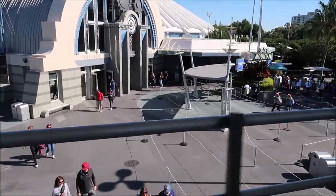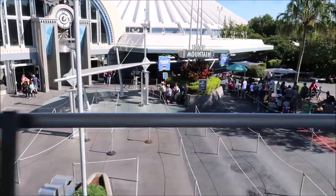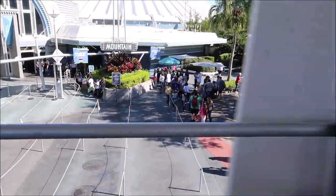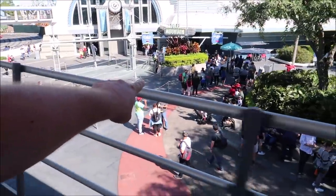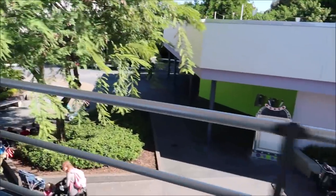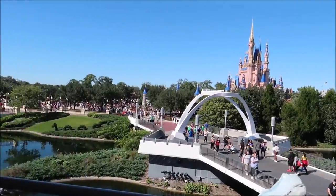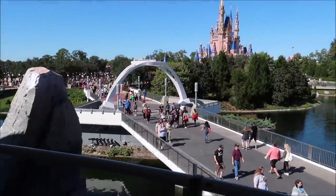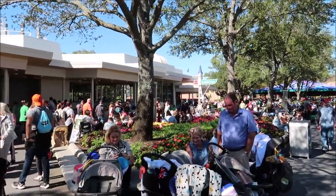Take a look at Space Mountain. It looks like the wait time is 50 minutes. Doesn't look 50 minutes. It actually looks less than 50. Oh wait, that's the Lightning Lane line. Holy moly. Wait a second. Monsters Incorporated. So drop in and join Mike Wazowski and all his pals at Monsters Incorporated. Now we got to ride People Mover.